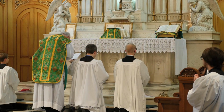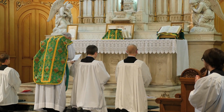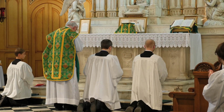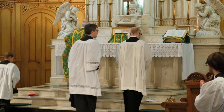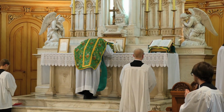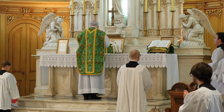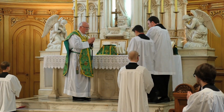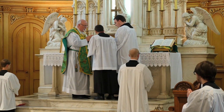After the prayers at the foot of the altar, then the priest ascends the altar. Right. And in doing so, he says two prayers. One is called the Aufer a nobis. During that prayer, he is ascending up to the altar into the Holy of Holies. And so he is asking the Lord to make him worthy to offer the sacrifice of the Mass. Then he kisses the altar, venerating the relics of the saints that are in the altar, asking the Lord for the intercession of the saints as he prepares to offer the Mass.